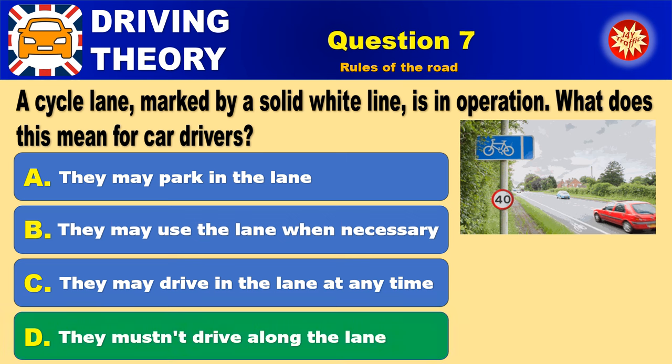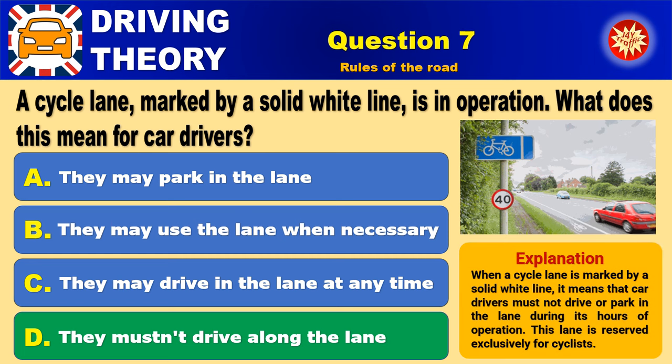The correct answer. D. They mustn't drive along the lane. Explanation: when a cycle lane is marked by a solid white line, it means that car drivers must not drive or park in the lane during its hours of operation. This lane is reserved exclusively for cyclists.